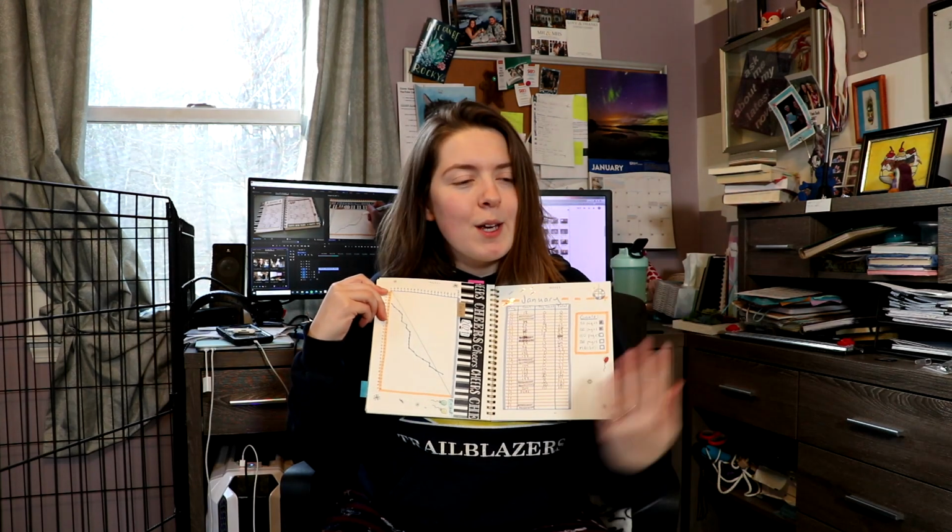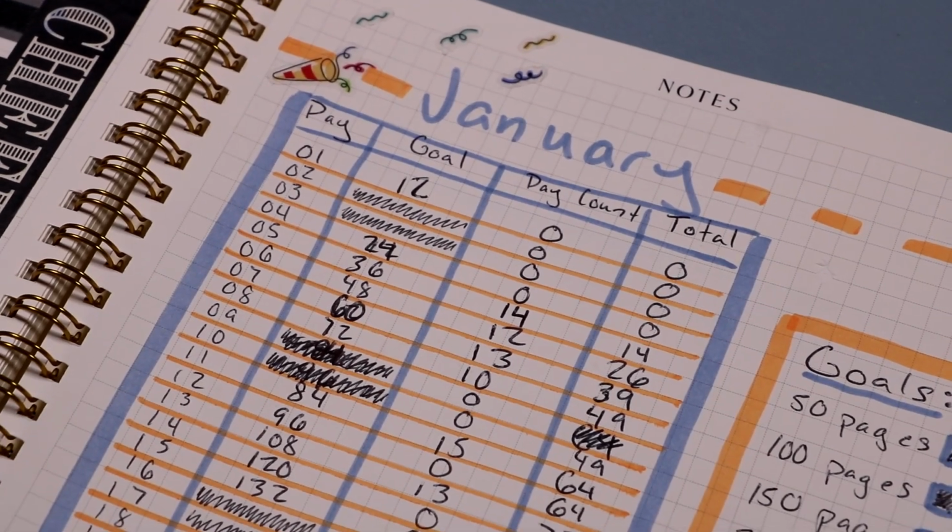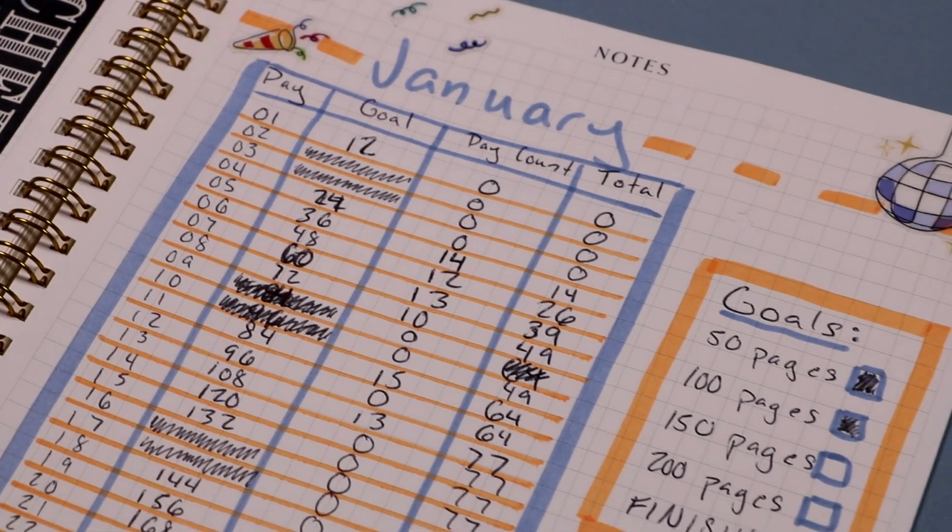So I have 2 different pages that I use to track editing. One is a chart, and you can see there's a few different columns. The first column is what day it is. The second column is my goal for how much editing I should be doing that day. The third column is how much editing I actually got in that day. And the fourth column is the total, so like what page I'm at in the manuscript.